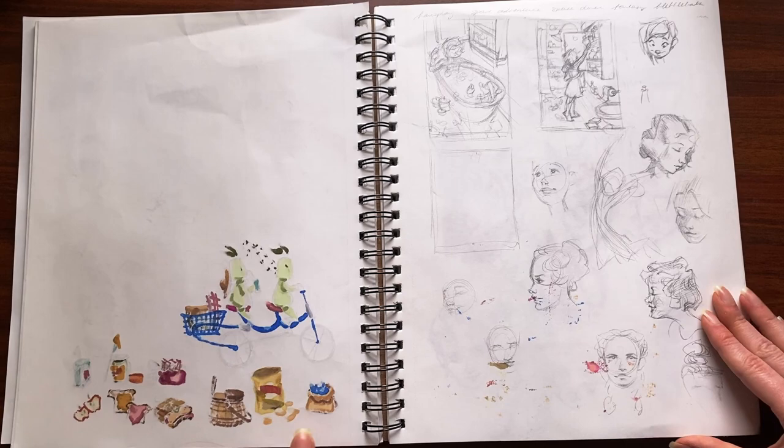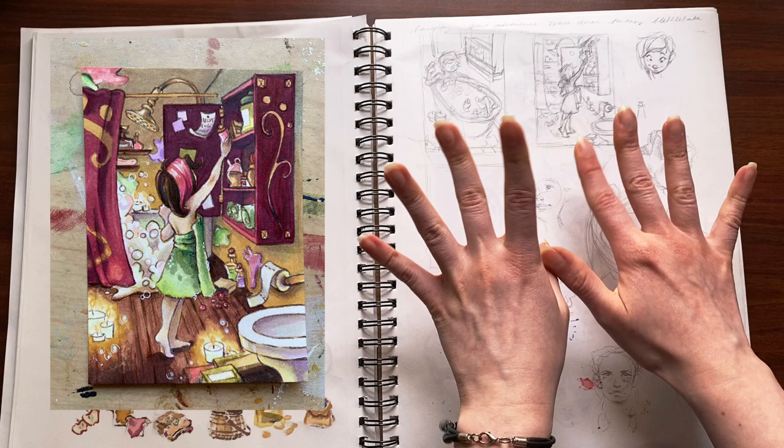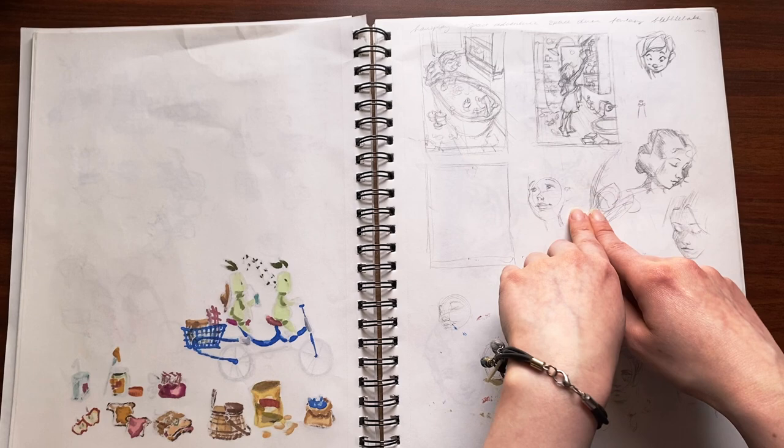Here we've got some sketches for another trading card commission that I did. I had so much fun with this one. She wanted a little bathroom illustration with kind of a Howl's Moving Castle, super chaotic vibe. There were all these little bubbles and different potion bottles, and it was so much fun to do.